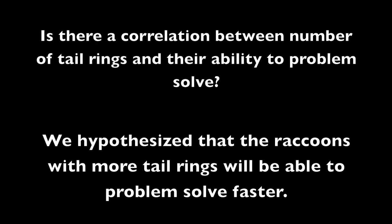Our research question was, is there a correlation between number of tail rings on the raccoon and their ability to problem solve? Our hypothesis was, yes, there is a correlation between number of tail rings and the ability to problem solve. We believed that the greater the number of tail rings on the raccoon, the greater their ability to problem solve.